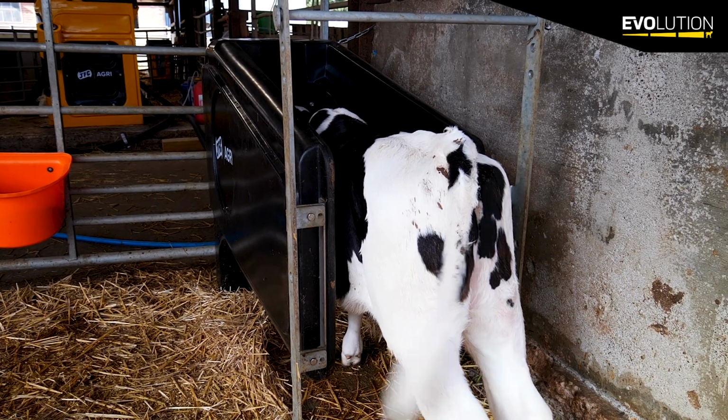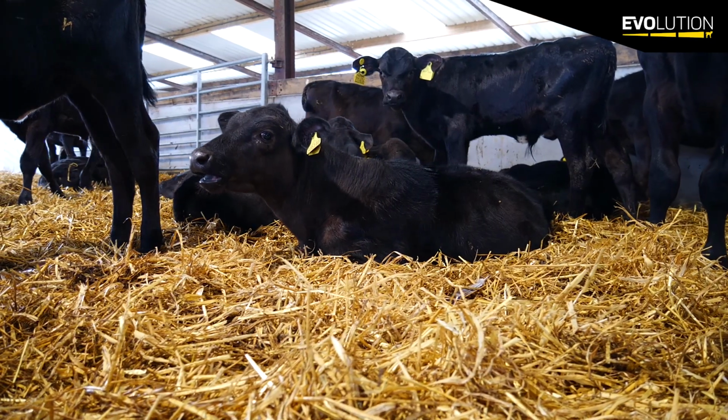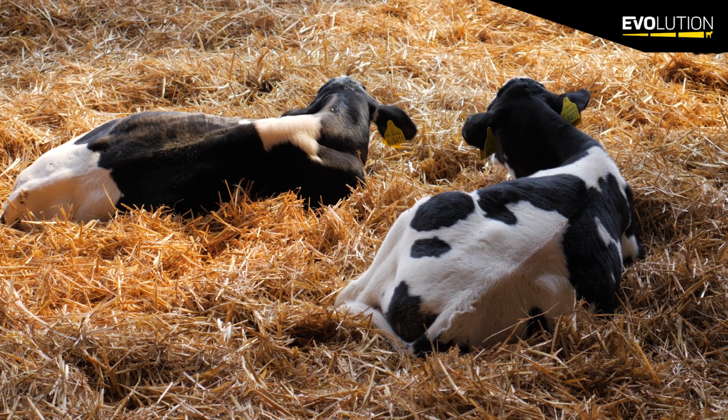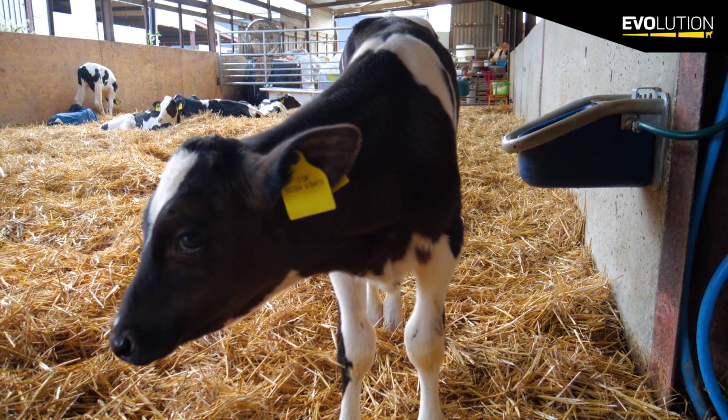One thing we've noticed since having the automatic calf feeder is how quiet and calm the calf shed is when you go and see them in the morning or even throughout the day, because they don't associate us with bringing the old blue over the gate feeder, that they're just happy and content.